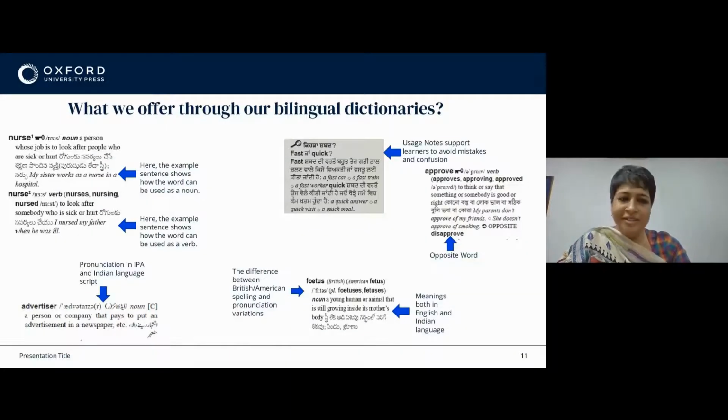Our dictionaries are carefully designed, keeping in mind the challenges an English language learner might face. So I'll discuss some of the elements that we offer through our dictionaries. Example sentences show the usage of words in different grammatical and semantic contexts. Pronunciation in IPA and Indian language script.